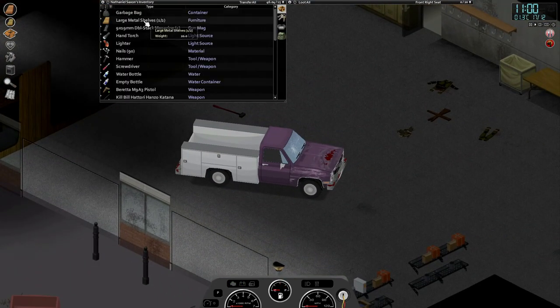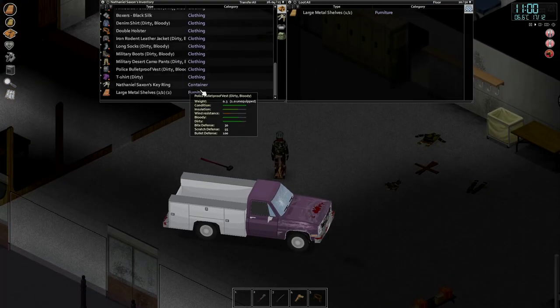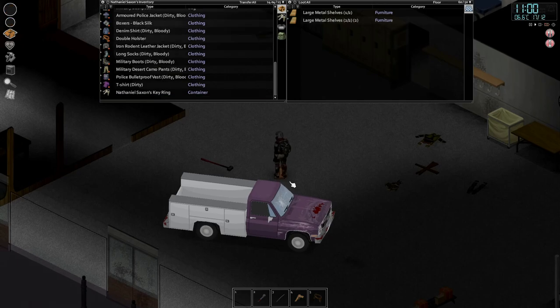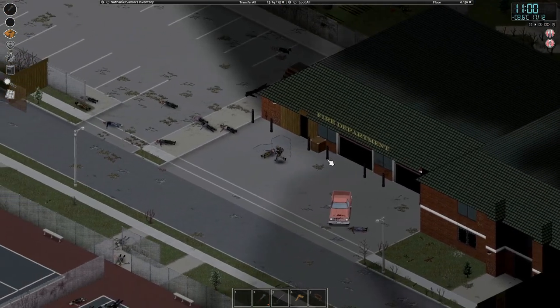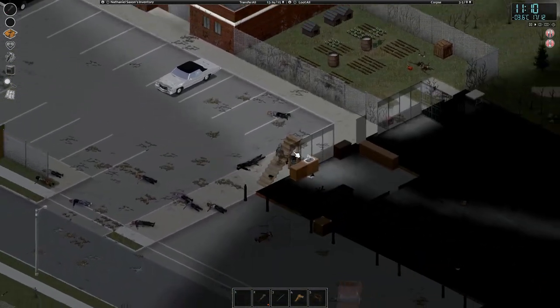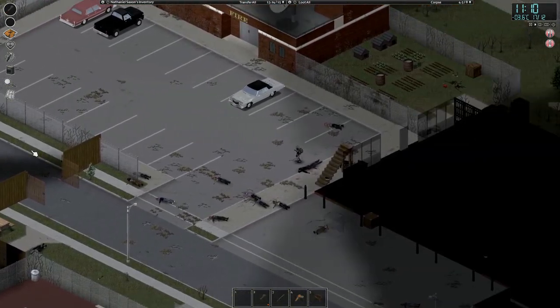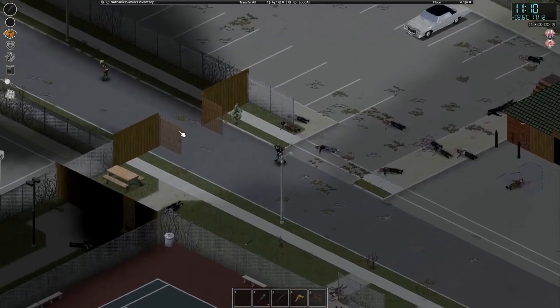Now I need to drop all of these as quickly as possible, because that Zed is not going to wait for us. Oh, he actually did. It's quite a polite Zed. Where are you, Mr. Fireman? Oh, he even left. He's proper treating us.